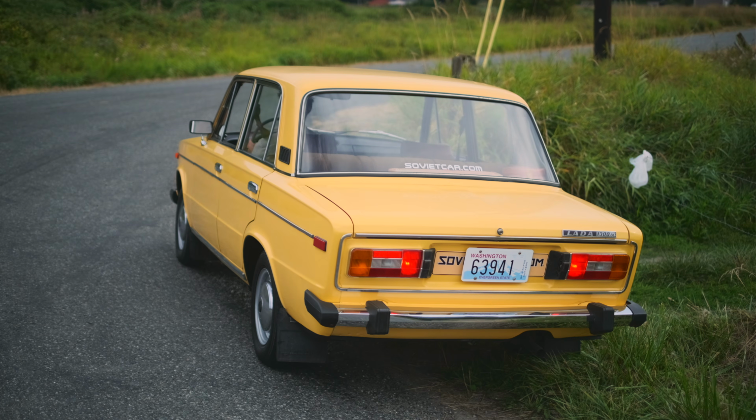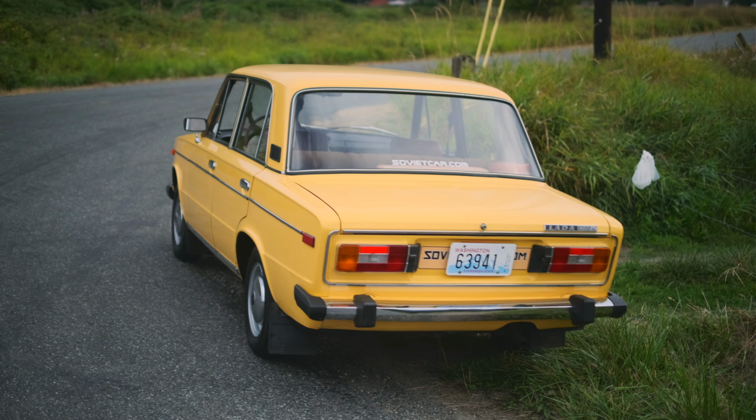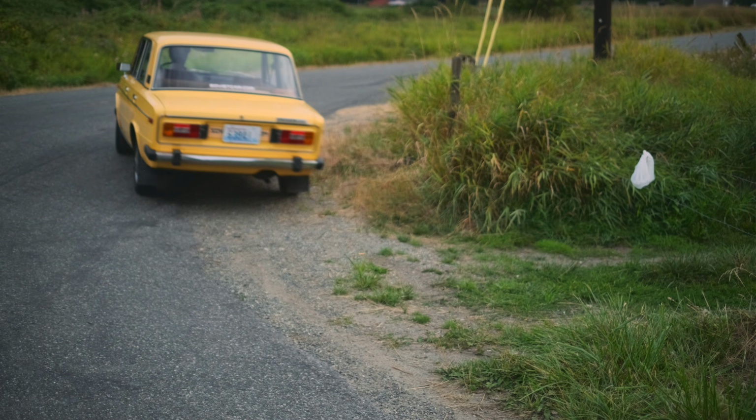Luckily, I don't plan on crashing this car, but let's go take it for a ride. This isn't my first time driving the car. I actually have taken this thing around town a few times before just because it's pretty fun to drive.